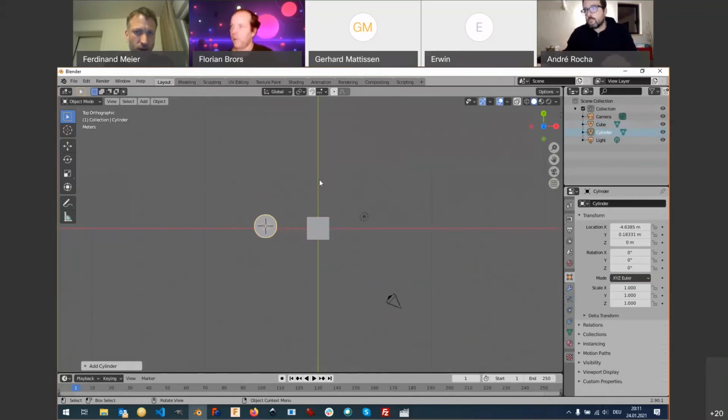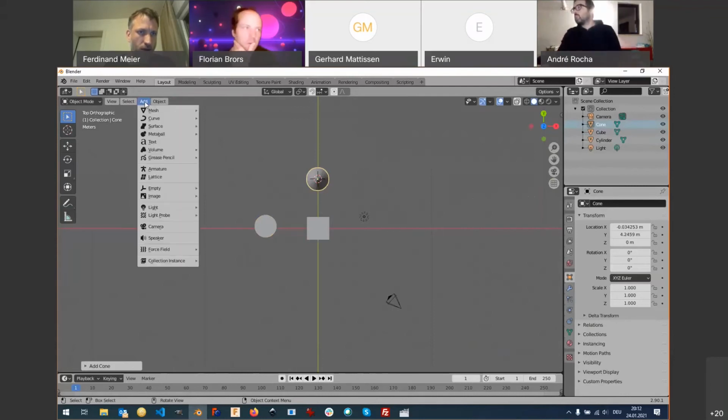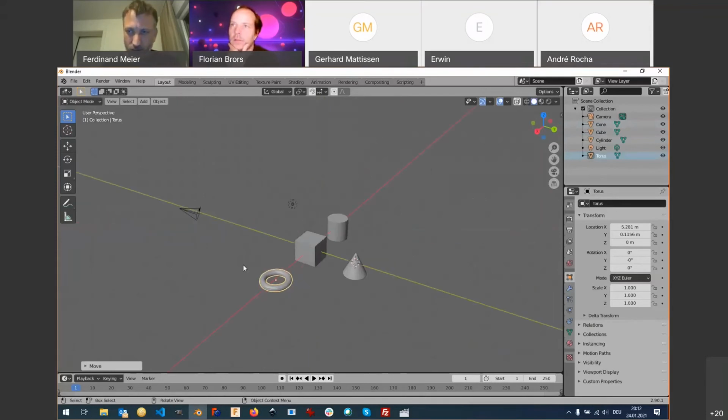Now I shift right click somewhere else. I go to Add, Mesh, and let's take the cone again. And I add Mesh, torus. Oh, now I put it on top of each other, but I will just press G and move it over here. Okay. And so this is a good exercise for getting used to the moving commands. Now I have them sitting next to each other. Stack them up in the middle again. How do I do this?